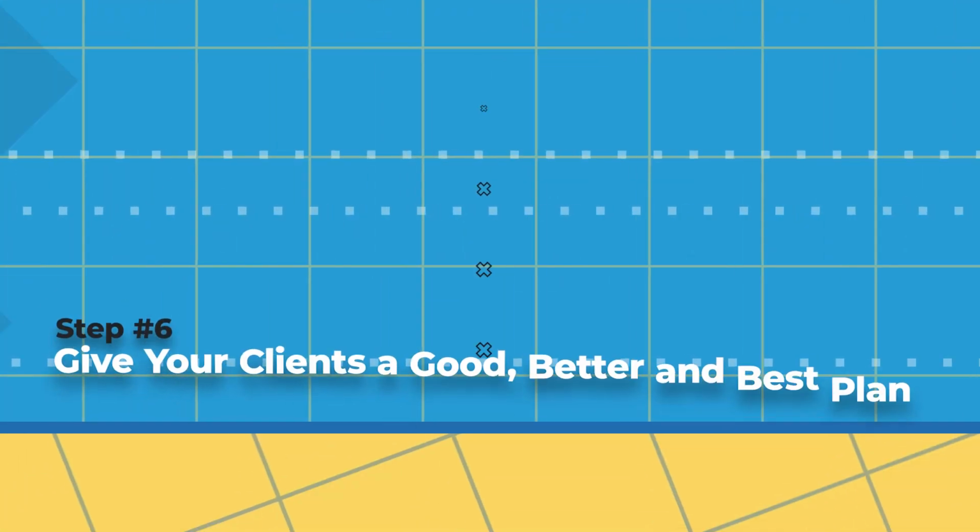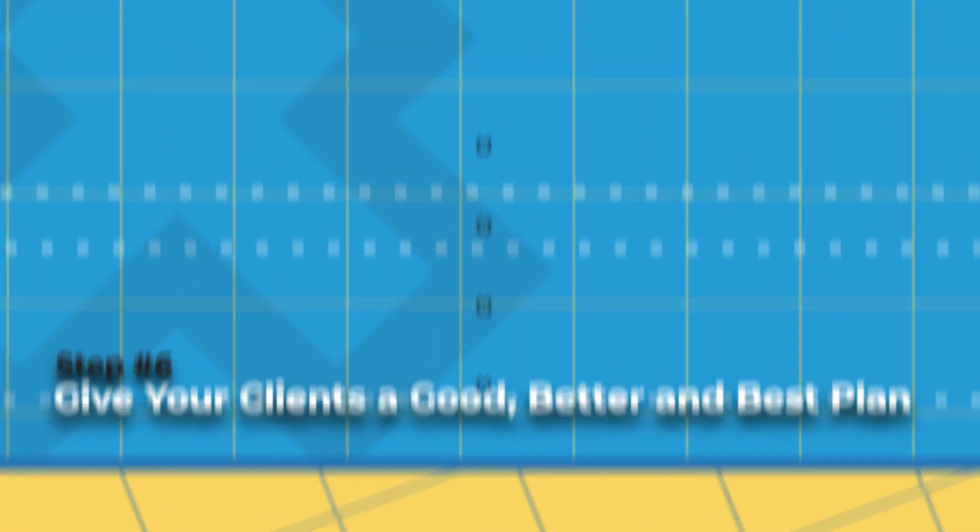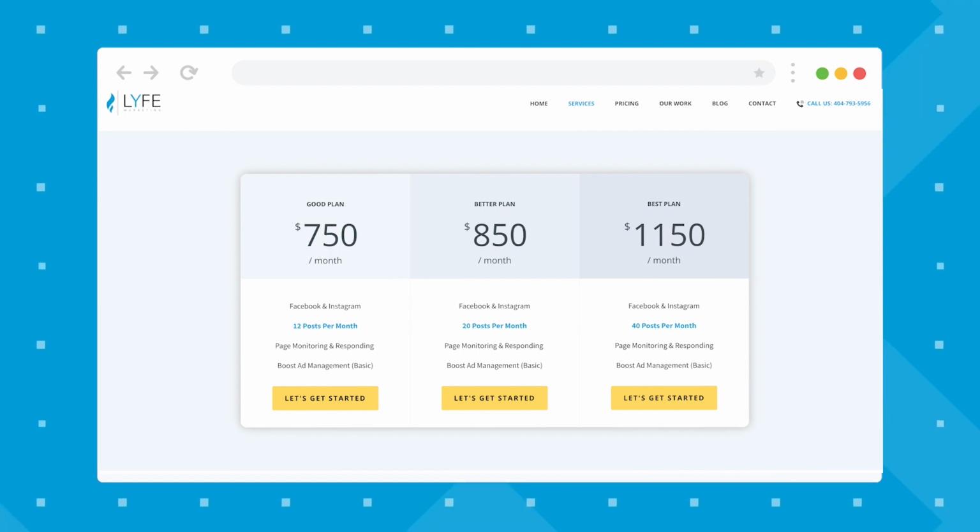And then lastly, step 6 to increase sales is to give your clients a good, better, and best plan. We do this for each of our services to give clients a range of options based on what fits their needs and budget. B2C companies can do this by bundling their products. Customers can either buy a singular product, buy a small bundle, or a bigger bundle to get the best deal. Just make sure the best plan or the biggest bundle is also the best and biggest value the customer can get from you to validate the price. Doing this makes the smallest price seem fair and the bigger price seem like a deal.